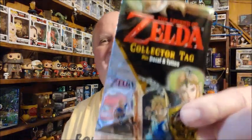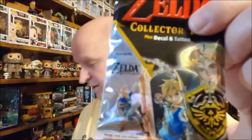All right. Let's see here. I've got a Zelda item. Okay. Trading cards, maybe? Let's check it out. Let's see. Collector tag and decal and tattoo. So, here's our little bag. I wonder if that's... Yeah, we got Breath of the Wild graphics in it there. So let's take a look if I can keep from cutting it.